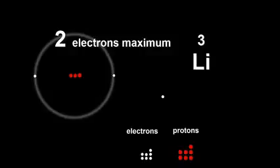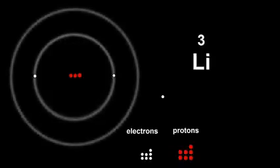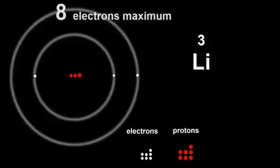Luckily, there are plenty of shells available, so after 2 electrons fill the first shell, the extra electron can go into the next shell. This second shell is bigger than the first shell and can take up to 8 electrons.